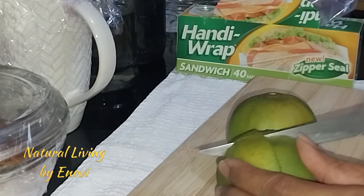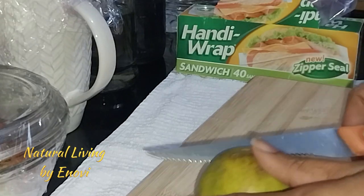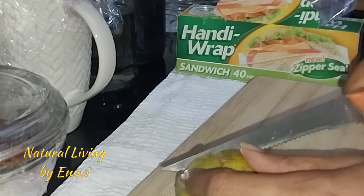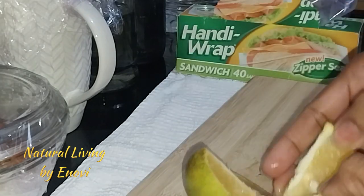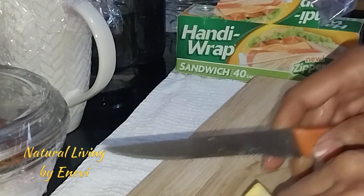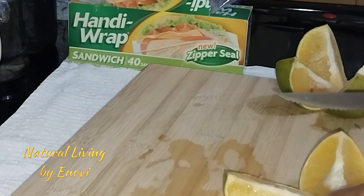Let's get back to my oranges now. And I like to cut off the little white part in the middle. These oranges have gotten hard. But I don't let anything spoil, because oranges are very expensive right now in Jamaica. And also take out the seeds. Give the edge a little cut. The skin is so hard right now because they're a little old, but nothing goes to waste.